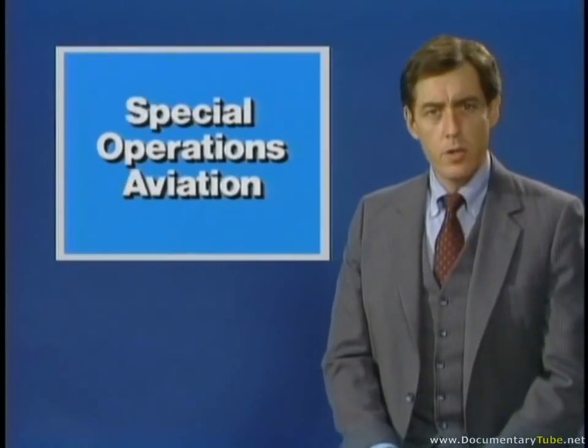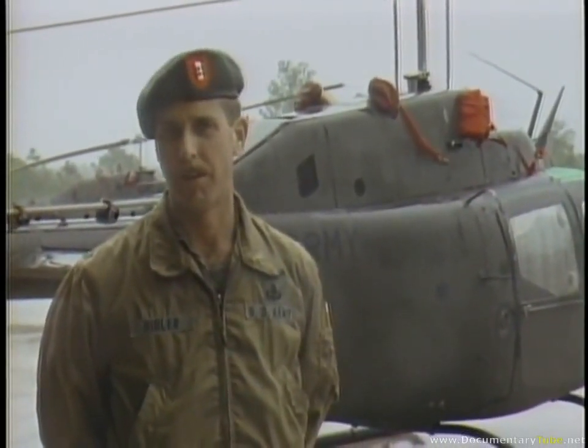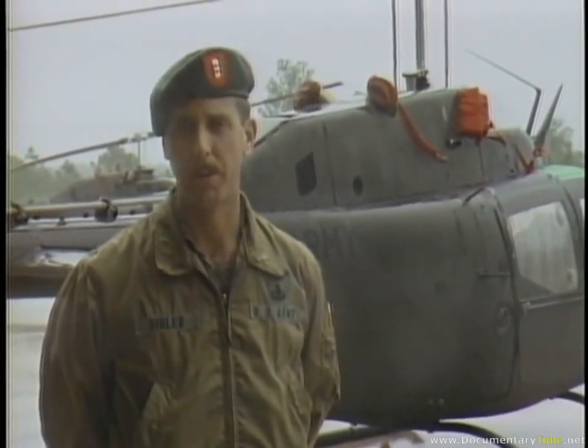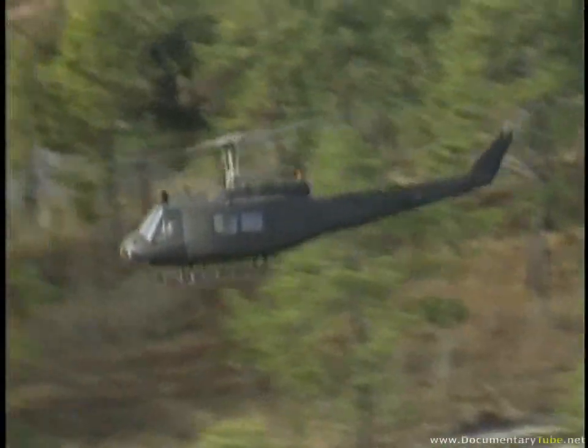Now, Special Operations Aviation. Special Operations Forces Aviation basically turns on two things. They are the different aircraft available, as well as the tactics to be used. Naturally, both are determined by the mission. We may use the UH-60 Blackhawk or the UH-1H Huey helicopter to complete the assigned mission.